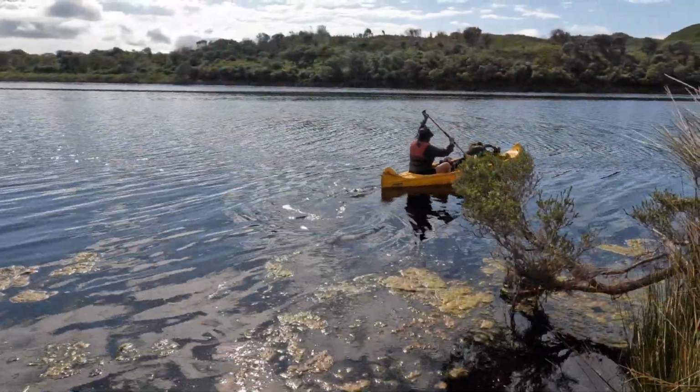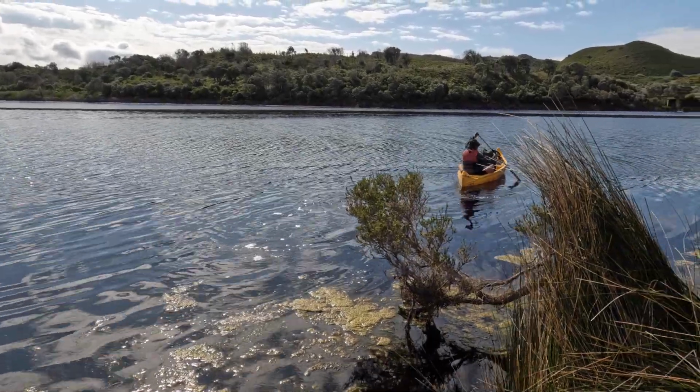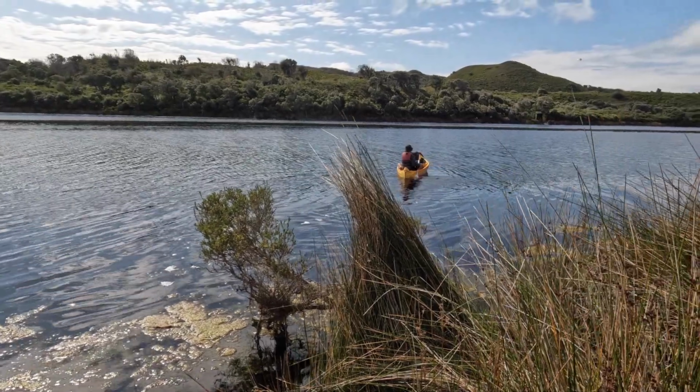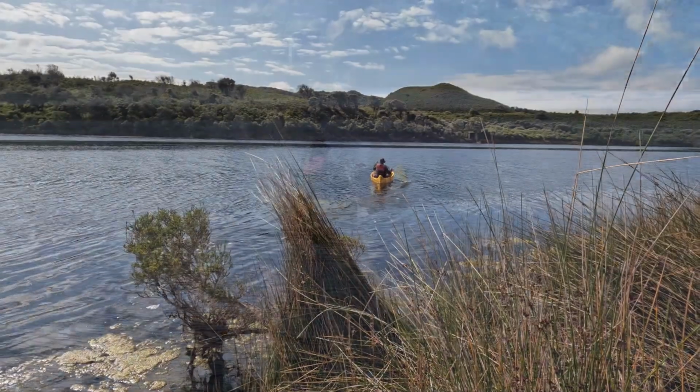So Jude's actually taking the two packs across first. As I mentioned, she's very adept at this. She's got her own kayak. She kayaks here, there, and everywhere. So she's going to do it that way, and then we'll both go across together.